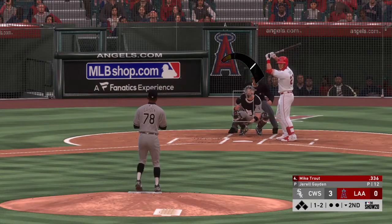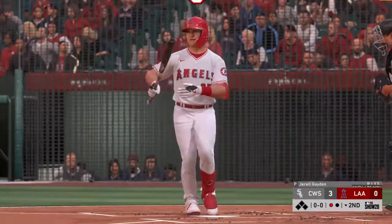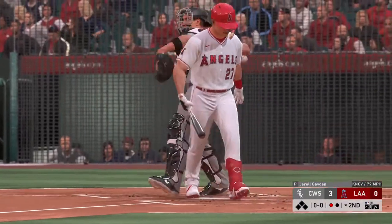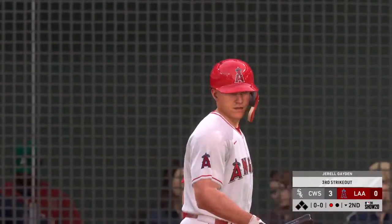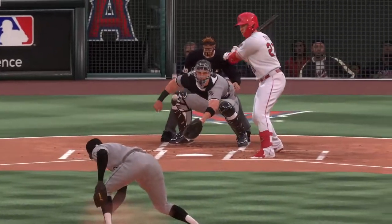The key, Dan, is be consistent. You want to give him the inside half, I'm okay with that, but then you can't give him away. If you're going to stay east-west, you better pick one side. Got him to miss the breaking ball there. Mike Trout becomes the first out here in the bottom of the second.